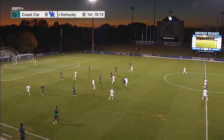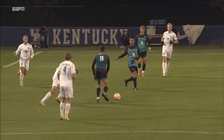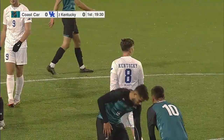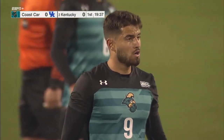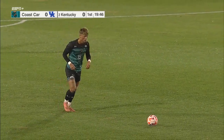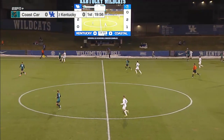Ball in the air. One by Coastal. Nice job by Garcia Pascal. This is going to be constant throughout the game. Hold up play. He's got that big body, shielded. A basketball phrase, boxing out the defenders, really just using his body well. And he'll hold up play, win a free kick, and that's exactly what you want from him. That's what we've seen all season from this talented forward. It's only the second foul of the game, one against each team. Each team with a couple of corners.